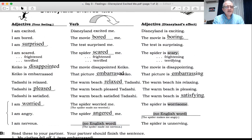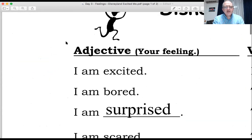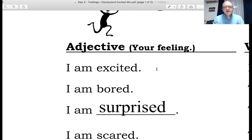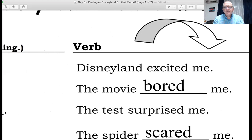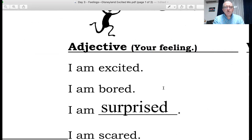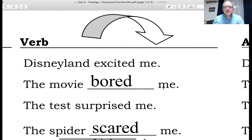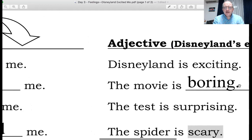Okay, can you do it? I am excited. What would you say? Disneyland excited me. Okay. And then what else? Disneyland is exciting. Okay, let's go on. Do the next one. I am bored. What about Disney? The movie. The movie bored me. Okay, try to do this. The movie, what is it? The movie is boring. Okay.